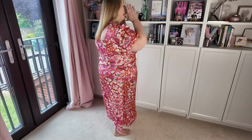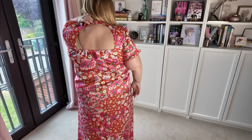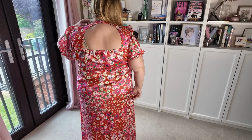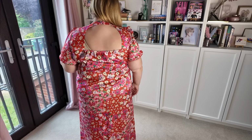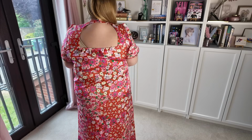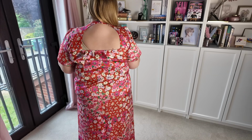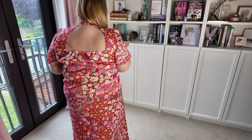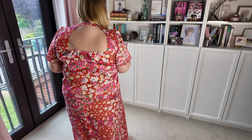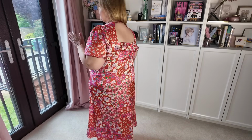Of course, the big feature for this dress was the back. I haven't had to undo these two buttons here to slip this on, and I think that sits quite nicely around the back of my neck. This big cutout detail, what does it look like? I obviously haven't got eyes in the back of my head. I'll have to refer to the footage when I've finished filming. Does it look nice? Is it just a little bit maybe too risque for a wedding?